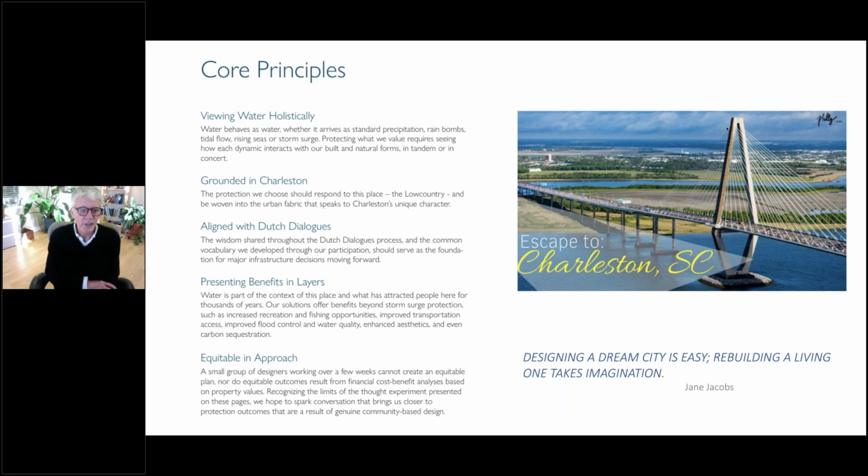We also thought this could really benefit by presenting it in layers. In other words, each one of the ideas could be layered in, and it almost could be thought of as a kit of parts, and really integrated into other types of capital improvement projects that are happening or could happen in Charleston. And then finally, again, it needed to be equitable in its approach. We needed to make sure that we incorporated diversity and equity in whatever we came up with.